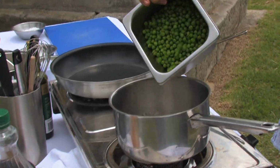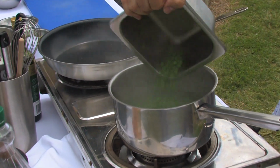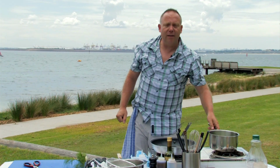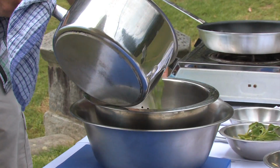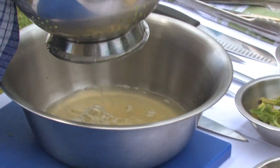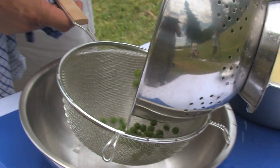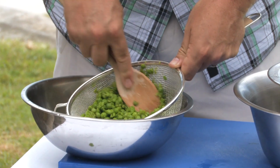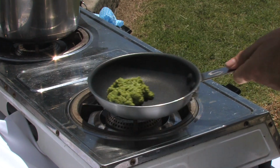We drop our peas in boiling salted water for 5 minutes. Our peas now have boiled. I'm going to pass them through a sieve, straight into a colander. Okay, we're going to let them drain. Then we're going to push them through our sieve to make our pea puree.